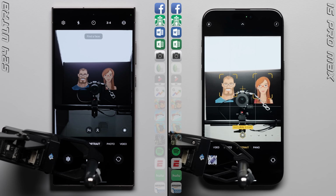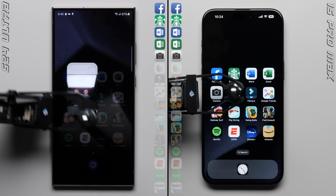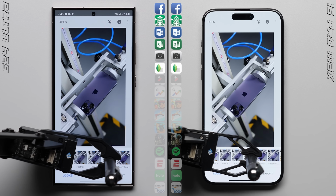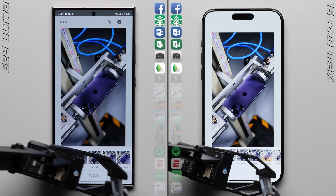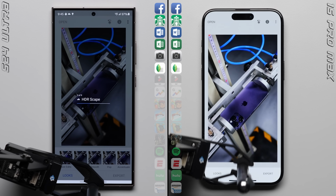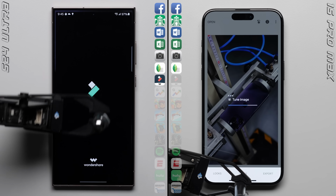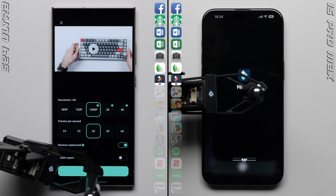putting the two phones neck and neck here in the second row as we snap a selfie portrait and then wait for the photo to finish processing, with the iPhone just slightly ahead as we move on to Snapseed, where we're editing the same photo by applying not one but two different filters and then exporting the image out to storage, where the Galaxy was able to do it all significantly faster, giving it the first meaningful lead in this entire speed test. But that lead may not last for long.